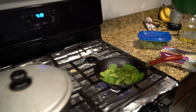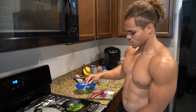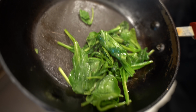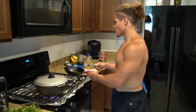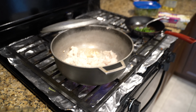And look, low-key that spinach is already done. Probably took a minute. Okay? And look at that. Literally, that handful of spinach just comes down to this much. So I could eat that in one bite. You know what I mean? So just quick and easy, with all the nutrients still. Let's see how the ground turkey's looking. Woo! It's almost done too.